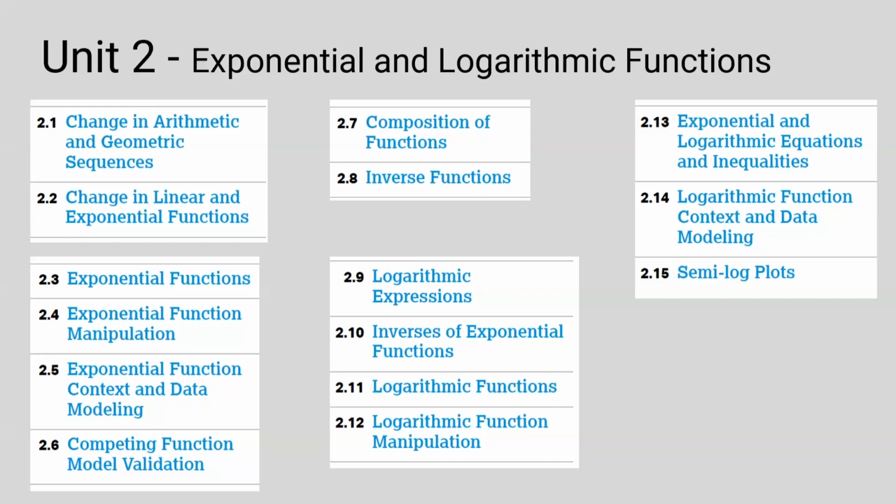Is there anything else on units 1 and 2 that we need to take care of in the chat before we move to the other two units?